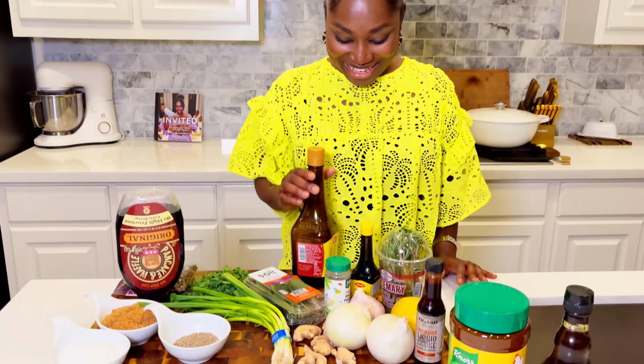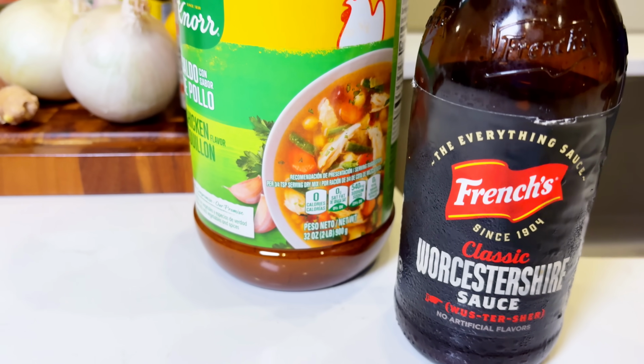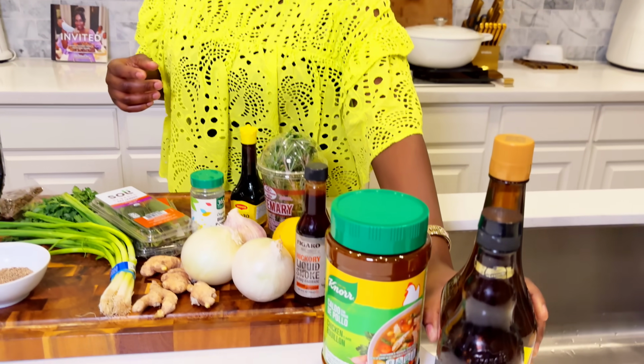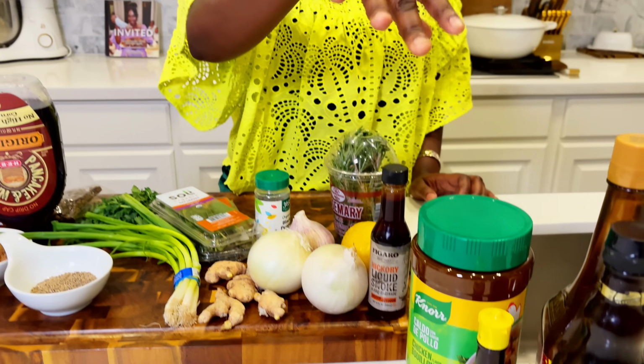You can also add some umami, Worcestershire sauce. Worcestershire sauce, which is also a bit salty, but it has that umaminess. You can actually also use soy sauce, which we all know is salty, or Maggi sauce. My West African people know how good this sauce is. And so those can be a great substitute for your salt if you want to elevate the taste of the turkey, the saltiness. The other side is the sweetness, right?